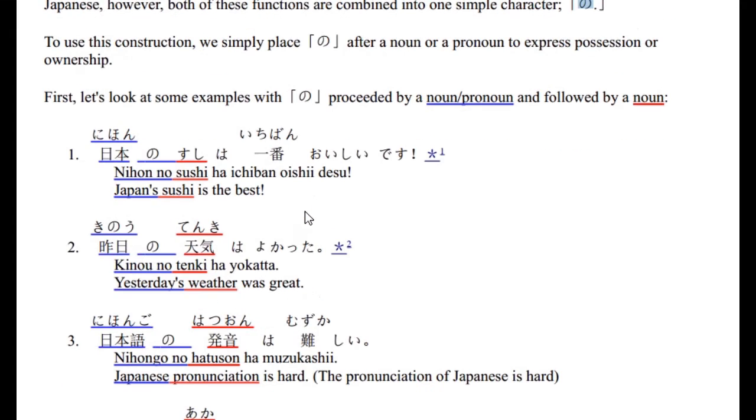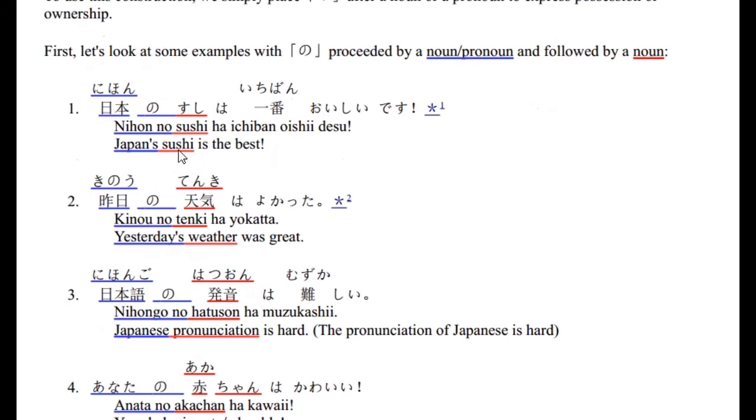So here we have some example sentences. We'll see no preceded by a noun or pronoun underlined in blue, and then followed by a noun underlined in red. Here we have number 1. 日本の寿司は一番美味しいです。Okay, so Japan sushi is the best.